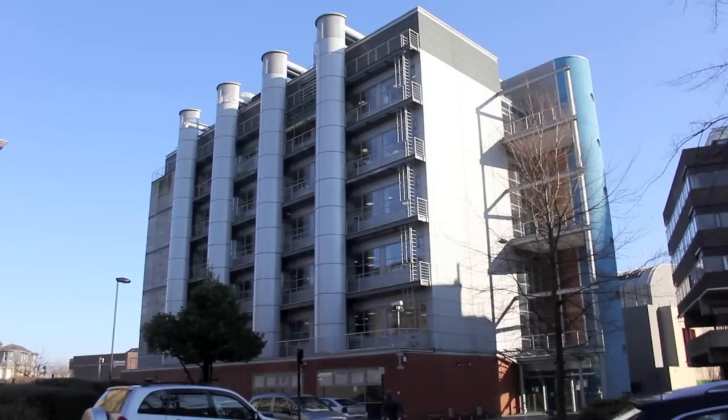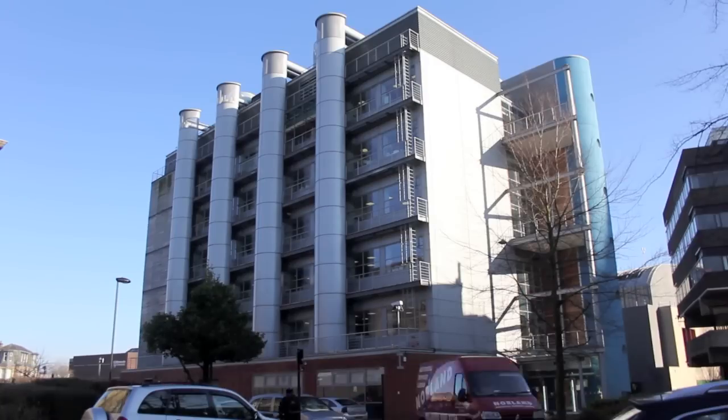The north elevation also contains all the external services. This is because this side of the building requires less glazing and therefore they don't block the light getting into the building.